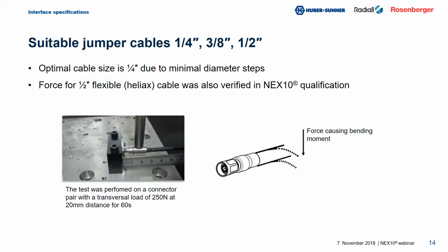So what we see, if the cable is very stiff, then of course each cable movement moves the bending moment, which is on a 1/2 inch, usually around 5 Newton meters. This moment will be transmitted to the female connector, to the panel connector, and to the interface. So we have to ensure that the interface is robust enough to handle the 5 Newton meters of torque on it. And we verified this also in the qualification. There are no problems, no damage occurs to the interface. And also in the PIM test, we showed that the PIM values are no problem.